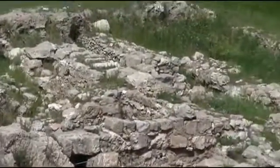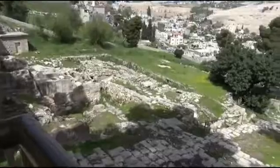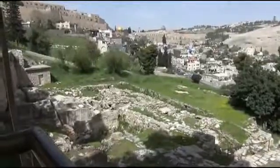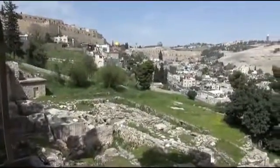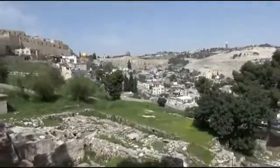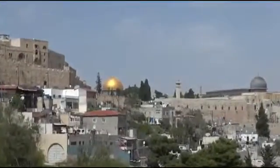Now this was part of the old city at that time, which also just back and behind this area here is where more ruins have been discovered, as far as for the city itself, or the city of David as it's called. And as you can see in the distance there is the Temple Mount. You can see the top of the Dome of the Rock there.